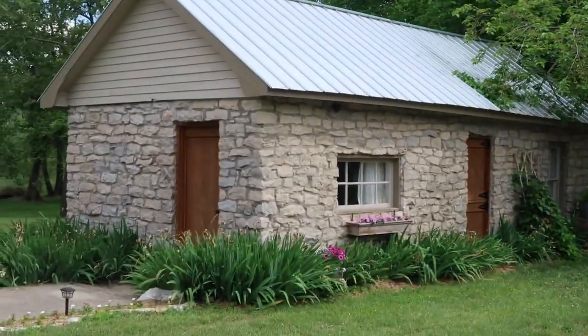It is stunning. Oh my gosh. It is so, so cute. Look how cute it is. I'll go ahead and leave the venue link down below if you guys live in Missouri.